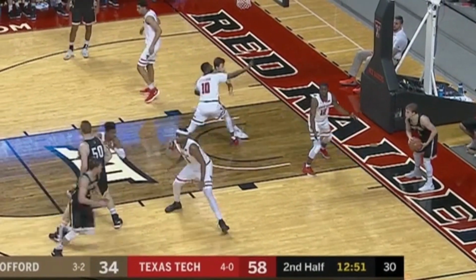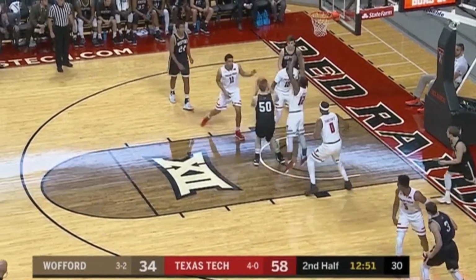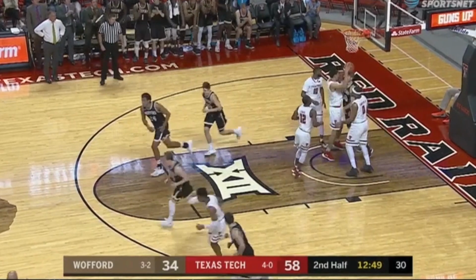This is how Fletcher makes guys around him better. He comes off a simple single screen and he takes two defenders with him, frees up his teammate, easy bucket.